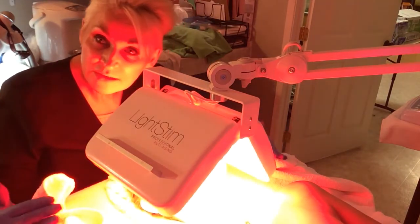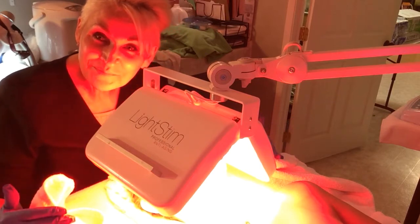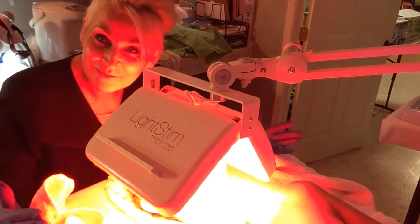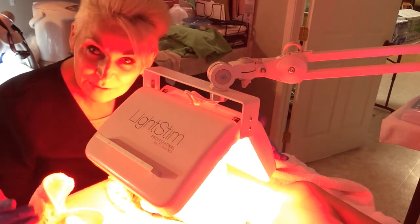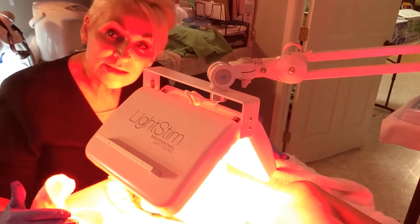It's probably going to take us close to a year before she will probably end up getting compliments on her complexion, and right now to her that sounds like that could never happen. But I could see that in her future. We will get her there. It's just going to take a while.